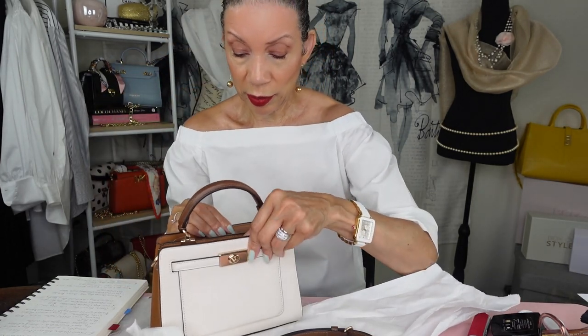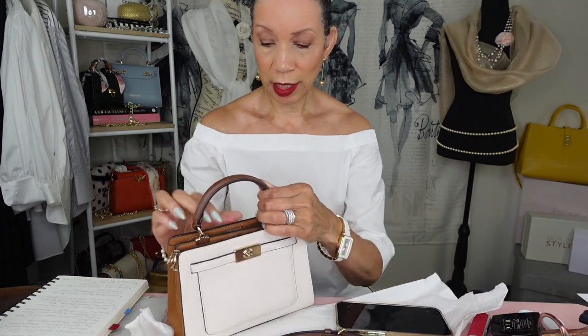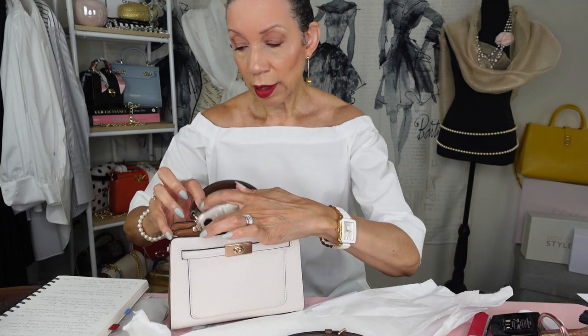I'm not getting a wallet in here. I don't think my phone will fit in there, I'm sure. I need to go get my phone. Let me go get my phone. One second, let me go get my phone. I got the phone. It'll just about fit in there. Let's see. Would I put it in the front? Would I put it in the back? Let's try the front. I really don't think it'll fit.